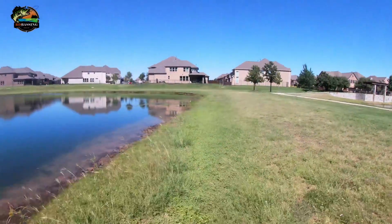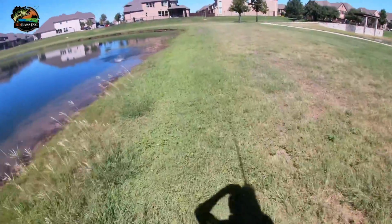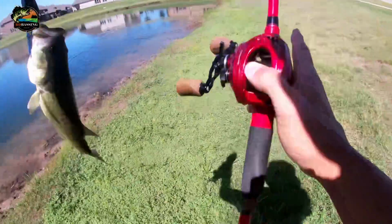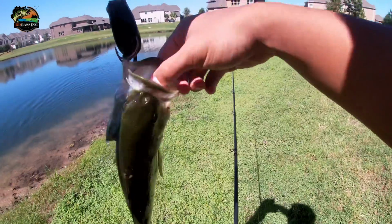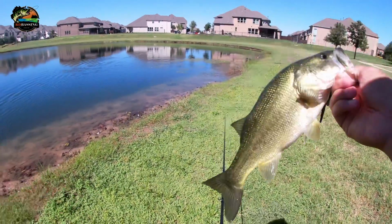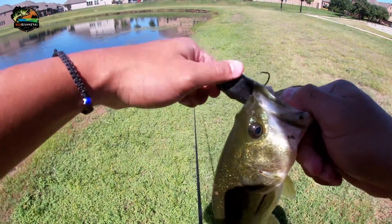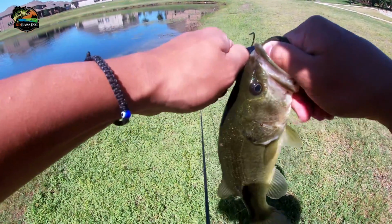Oh shit, I wasn't even looking. All right, first fish of the day. Small bass. I wasn't even paying attention. All right, that was nuts. That was like my second cast, because I had casted before this, but the GoPro had a malfunction. But there you go. First fish of the day.